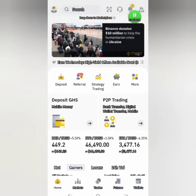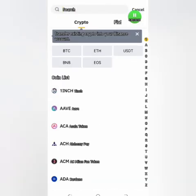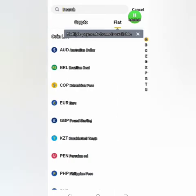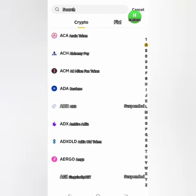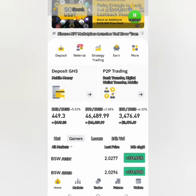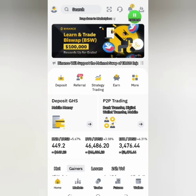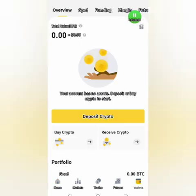You don't have to invest big, but in case you want to make a big amount of money, you have to invest big, because you can't buy Bitcoin of maybe 20 cedis thinking that you get maybe 100 cedis. No, you can get it, but depending on how the rate is. In case the rate increases, you get. And guys, before I forget, you can even buy it and hold it, and in case the rate increases, you sell it and make a big amount of money.